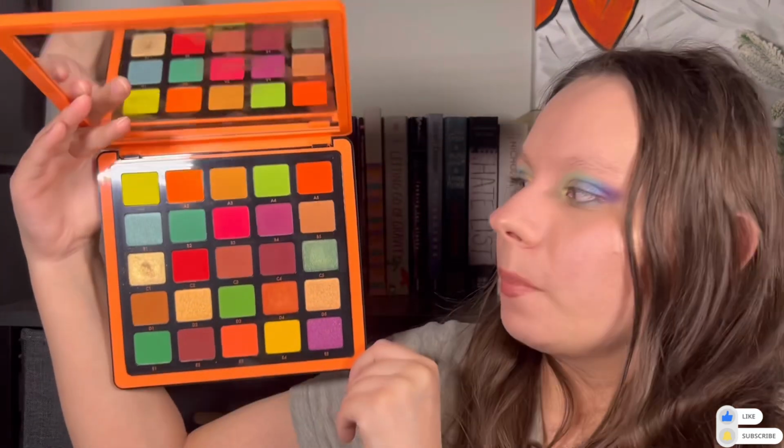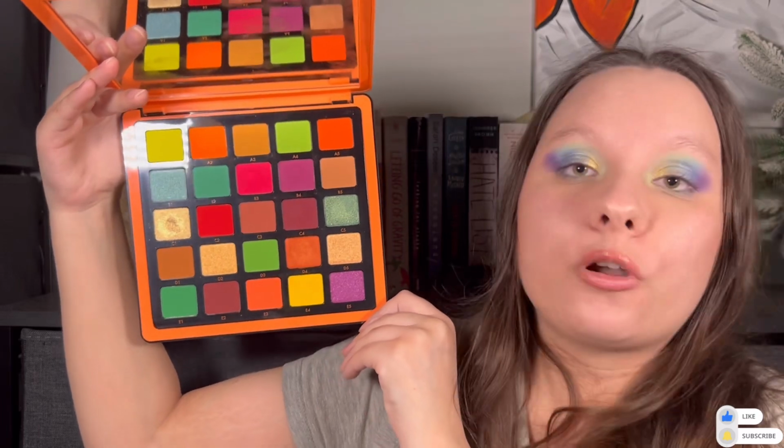And the last one is from Norvina. It's the ABH Norvina line. This is the Volume 3 palette. And this is what it looks like. If I can get it open. Yeah, this palette is colorful. Let's just say that. It is a little chaotic, I will tell you that, but the performance of this was really good.